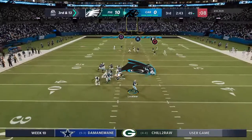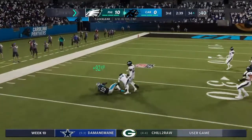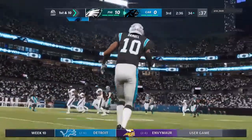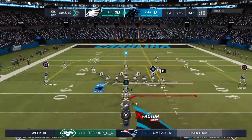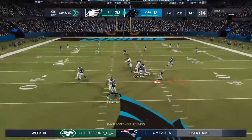Throwing on 3rd and long. Locklear. Got his target, Samuel. And he has another first down as they'll get the ball down to the Eagles' 34-yard line. A big play there as they get the conversion on 3rd and 13. So from Philadelphia territory now, here's a 1st and 10 at the 34.